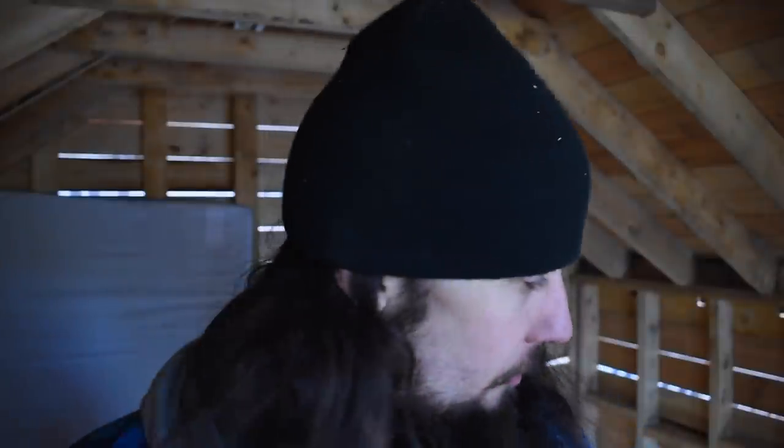Alrighty, y'all. We are just moving right along. Can see my breath a little bit up here. I don't know if you can see it on camera. But we're up in the sleeping loft, and I'm actually surprised. It is quite cozy up here. Obviously, heat rises, and we have the fire going.